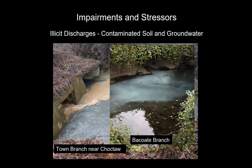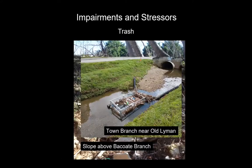Another source is illicit discharges from construction, commercial and industrial operations, sanitary sewer leaks, breaks and spills, and individuals pouring harmful substances on the ground or down the stormwater system. These also cause severe and long-lasting harm to the aquatic environment, and sometimes represent a human health risk as well. And then trash. Trash is not just an eyesore. It can be directly harmful to our aquatic systems, but in general, it just results in the community withdrawing from and no longer caring about our streams.